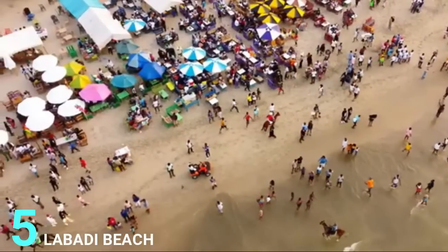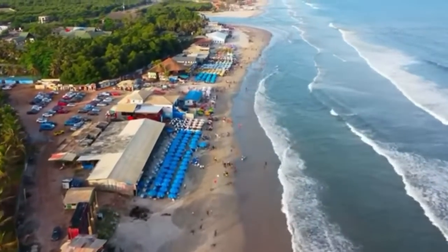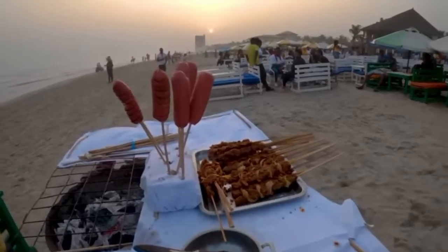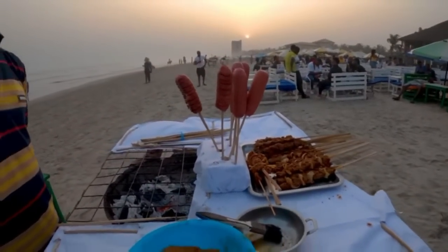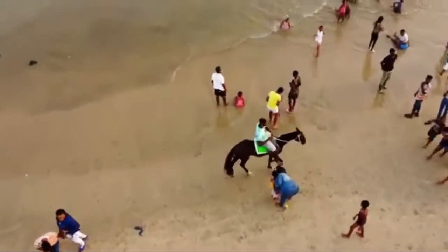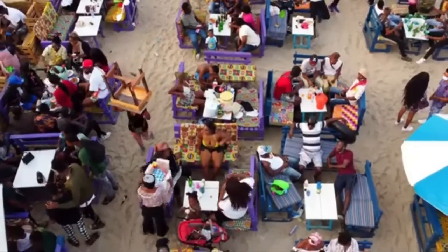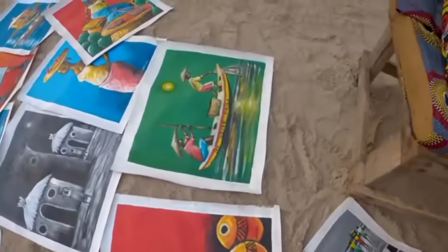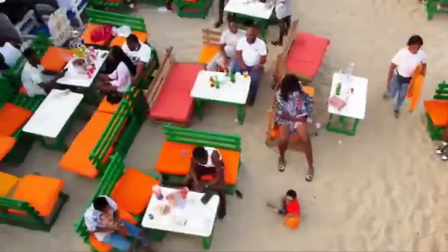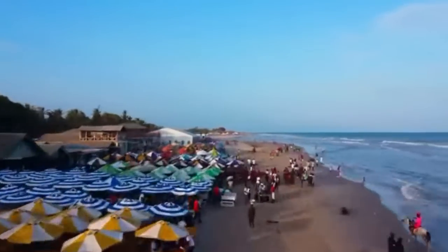Number 5. Labadi Beach. Come the weekend, people flock to Accra's most popular beach to play ball games, frolic in the surf, go horse riding along the sand, or party to loud dance music in the bars and restaurants that line the shore. Needless to say, if you're looking for a quieter experience, come on a weekday. Labadi is about 8 kilometers east of Accra. To come here, take a tro-tro minibus at Nkrumah Circle in central Accra or along the Ring Road.